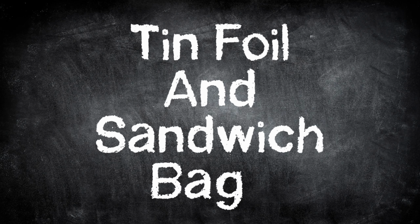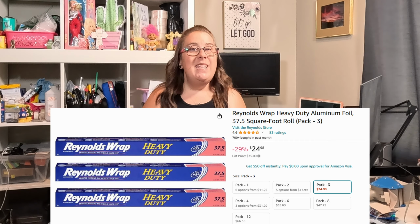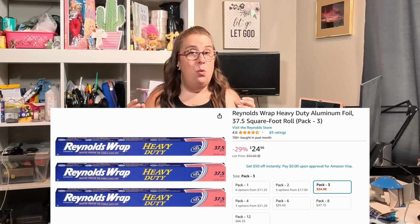Tinfoil and sandwich bags. That's probably one of my favorites. I never pay full price for tinfoil. That stuff is expensive. And whenever I've looked it up, I've had to buy it before, and I hate when I do, because for whatever reason I didn't have any on hand. It's like $10 for a roll of quality. If you know, you know. Reynolds Wrap definitely has the quality control on tinfoil. So being able to find it either at garage sales, estate sales, or liquidation centers is the way to go.